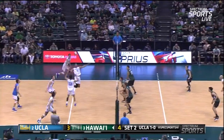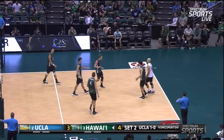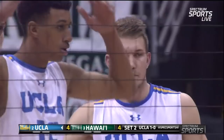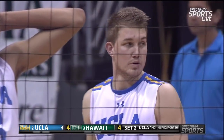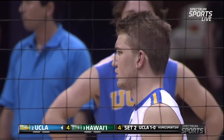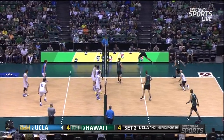Four serving three. Another good serve there by Rosenmeier. Good pass, though, by Misery. And then Hatch from the back row. It's tied at four. Hatch is amazing. I love watching Hatch play. He's so quick, he has a quick arm swing. He's only 6'1", but he gets up. It's great levitation, and he makes pure contact pretty much every time.